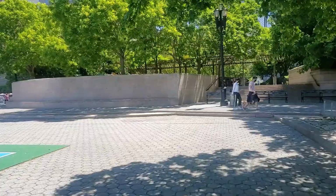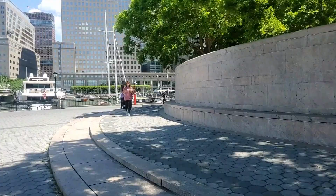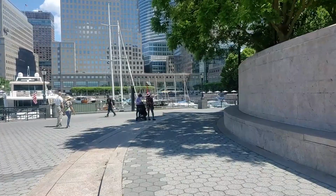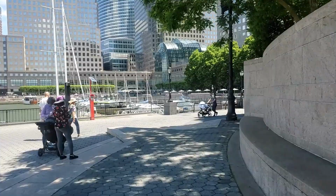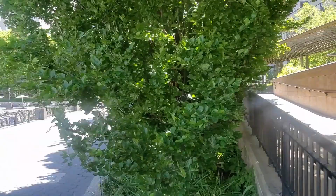So you can actually start to see Brookfield Place just over here. There's also a marina here. So you'll see some sailboats docked here. Sometimes you'll see some very impressive yachts docked here, depending on when you happen to come. So like I said, a little more life going on here, a few more people. But it's because there's a lot to do right in this area. We'll take a quick look at the boats here.